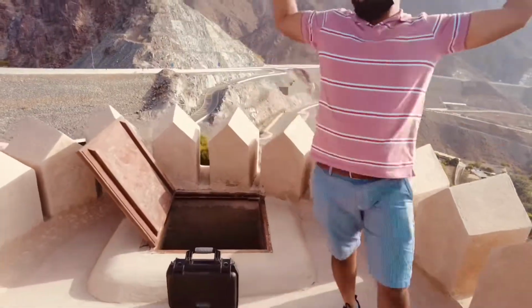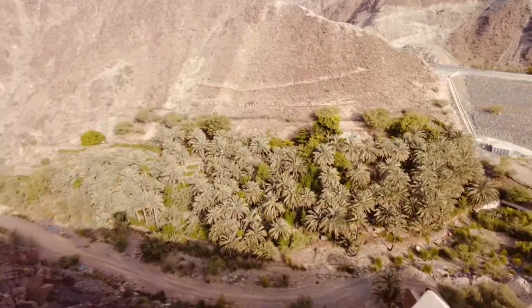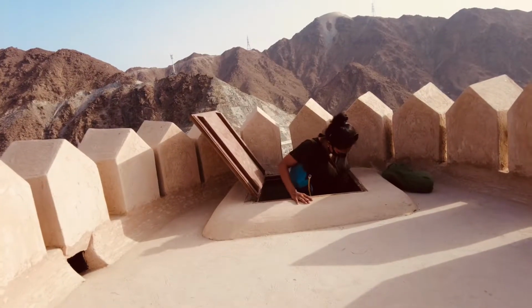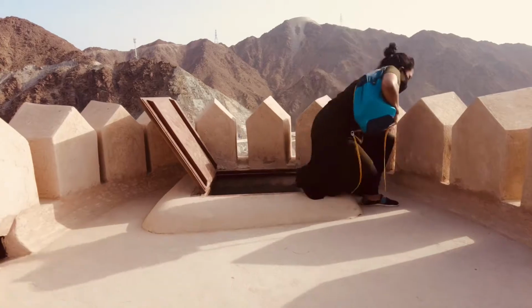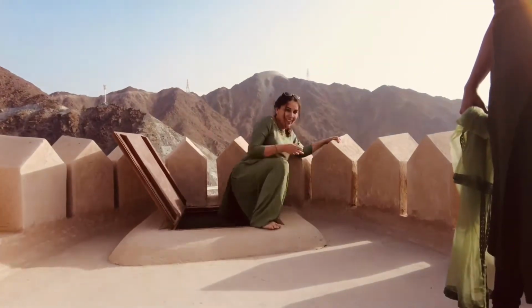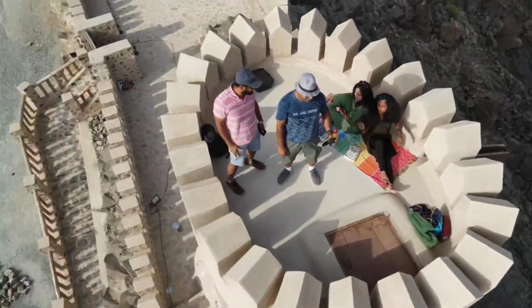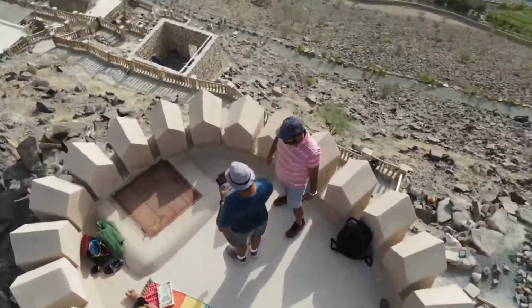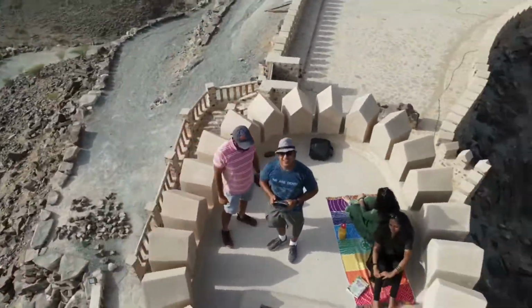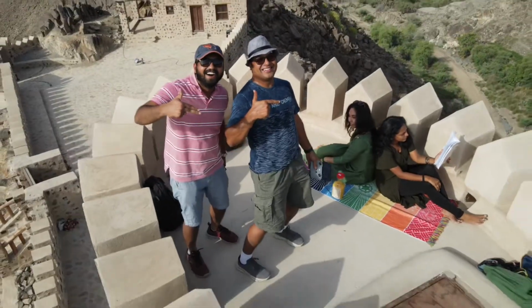The view from the topmost point of the fortress is really mesmerizing and amazing. The aerial view with the drone photography shows the majestic view of the mountain and the fortress.